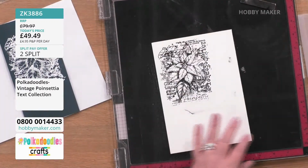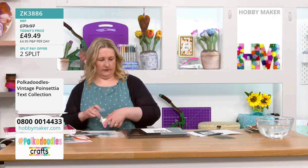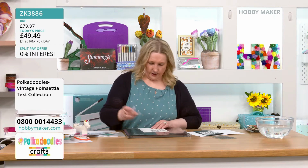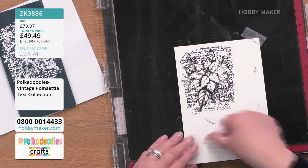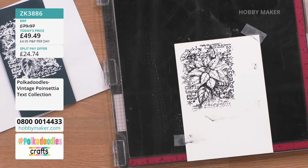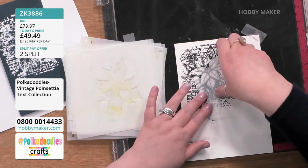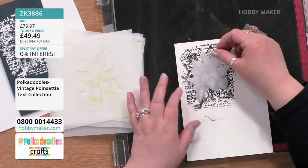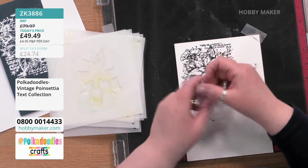And then I'm going to just tape this down and we're going to use the layering stencils to actually colorise this. So I just don't want that to move. If anyone doesn't know what a mask is, basically, I'm covered in ink here, but never mind, a mask enables you to cover something in whatever way you want.